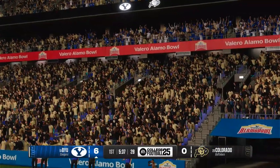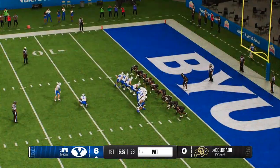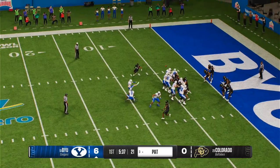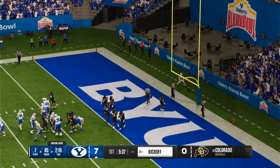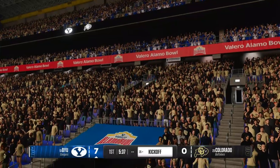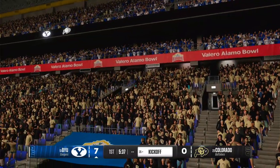Getting set for the point after. And the PAT makes it 7-0. So a drive there of 85 yards, and finished the deal with the short touchdown run from the 2.